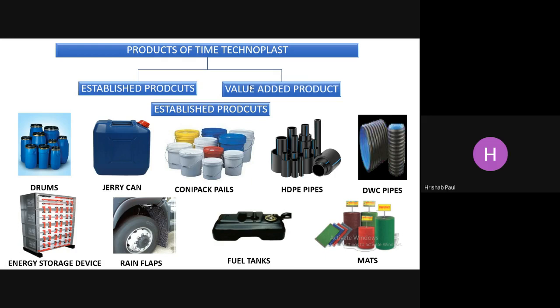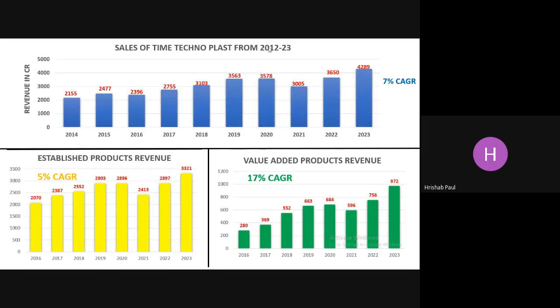So as you can see, these are its various products in the established product line. It deals with drums, jerry cans, HDPE pipes, PVC pipes, fuel tanks and mats. Now you can understand why I am giving more focus to the below product line by looking at this graph. As you can see, sales from 2012 to 2023 have grown at a 7% CAGR.